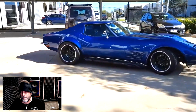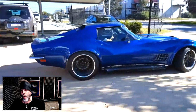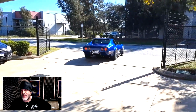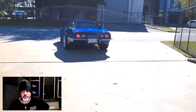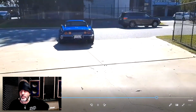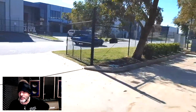That is a nice car. Yeah. Wow. That thing, it sits perfect, it sounds perfect, the flares are perfect, it's not overdone, the wheel and tire combo is perfect, the side pipes are perfect, that color is perfect. Look at the stance. Listen to that thing.